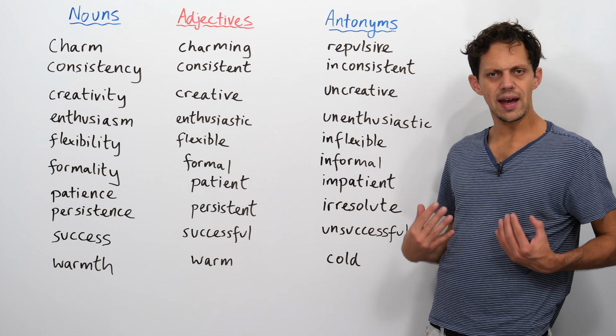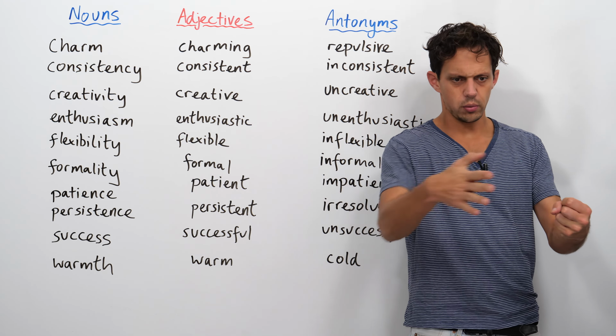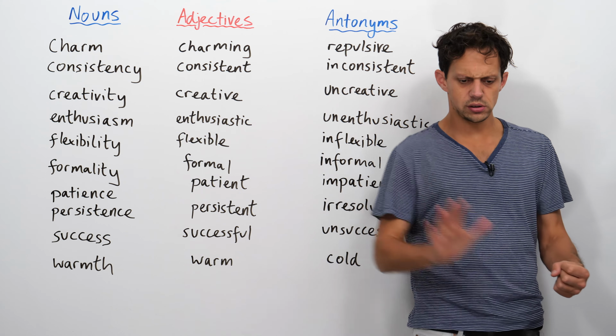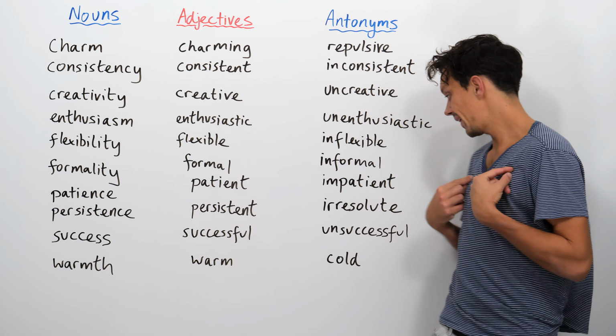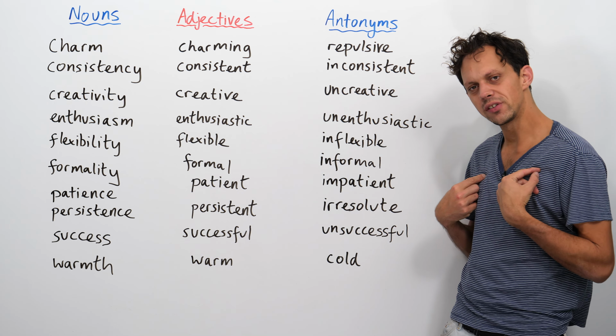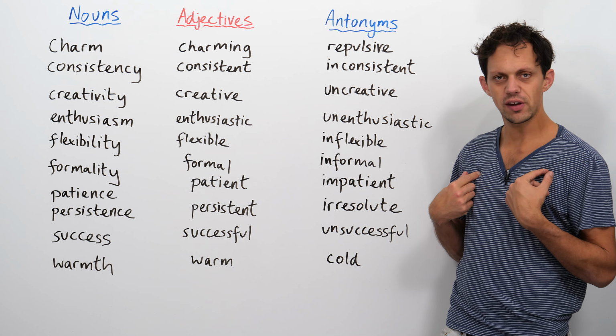Impatient, where I have no patience. I'm driving, someone is driving slowly in front of me, horn. Yeah, I'm being impatient. I can't wait. Impatient. Say that for me.